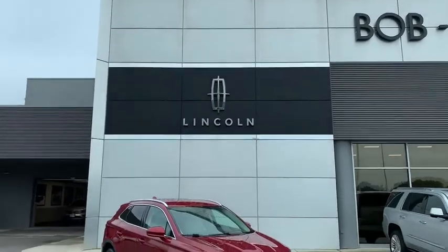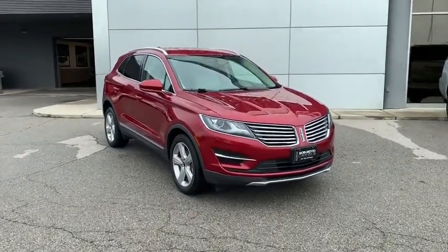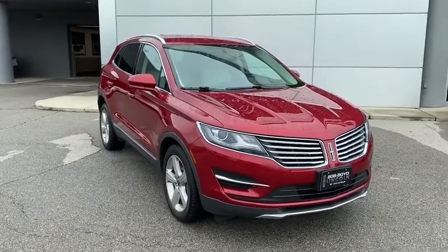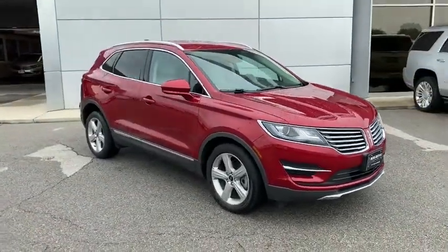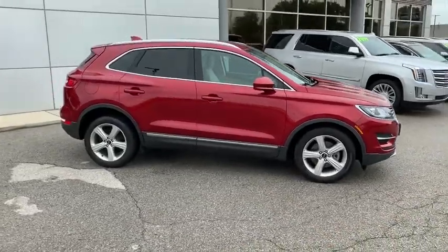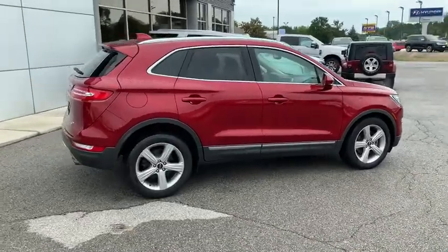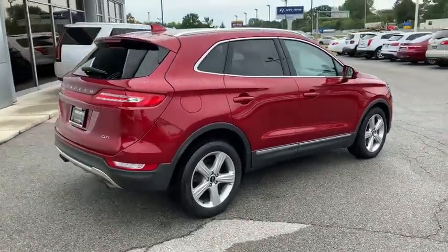You are going to love the 2017 Lincoln MKC. The Lincoln MKC is a stylish and nimble handling luxury crossover vehicle. With a long list of standard features, the MKC is sure to please. The exterior and interior offer a contemporary look that is sure to turn some heads.